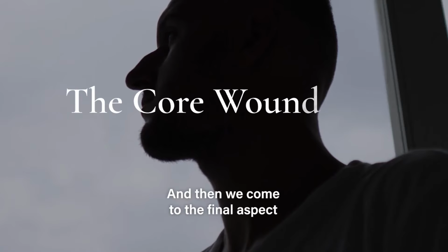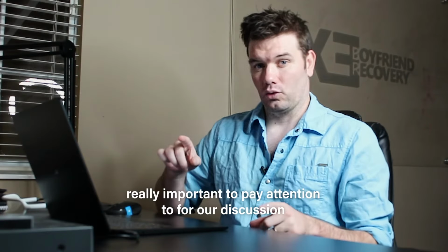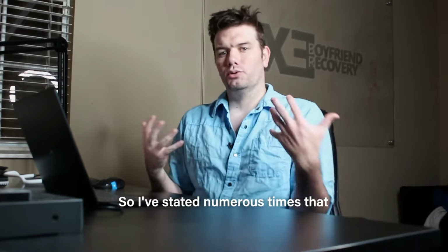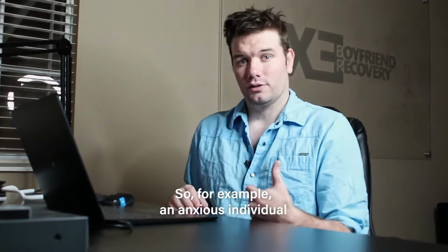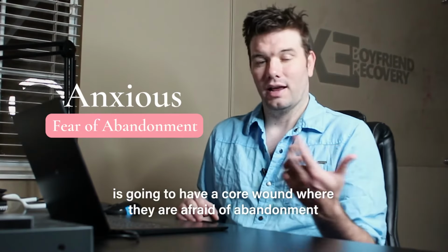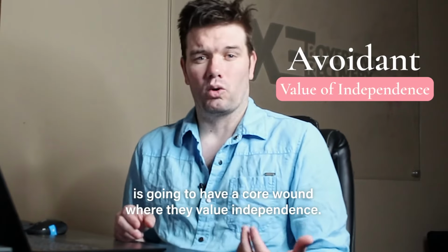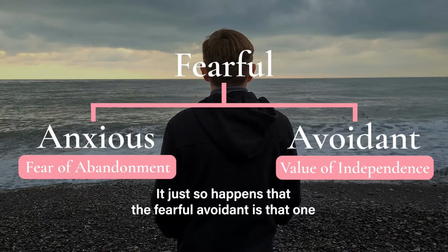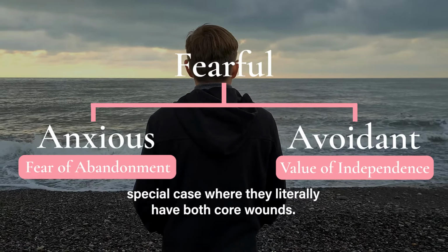And then we come to the final aspect of diagnosing a fearful avoidant, which is the core wound. And this is going to be really important for our discussion with regards to the no contact rule a little bit later. So I've stated numerous times that every insecure attachment has a core wound. For example, an anxious individual is going to have a core wound where they are afraid of abandonment. An avoidant individual is going to have a core wound where they value independence. It just so happens that the fearful avoidant is that one special case where they literally have both core wounds.